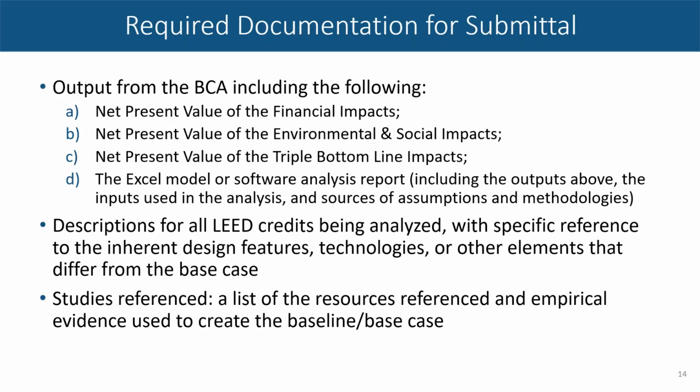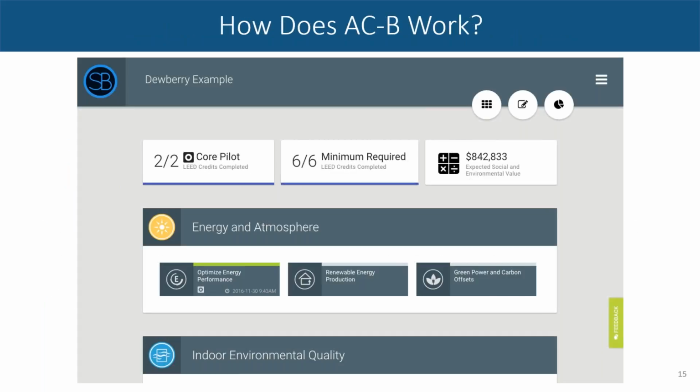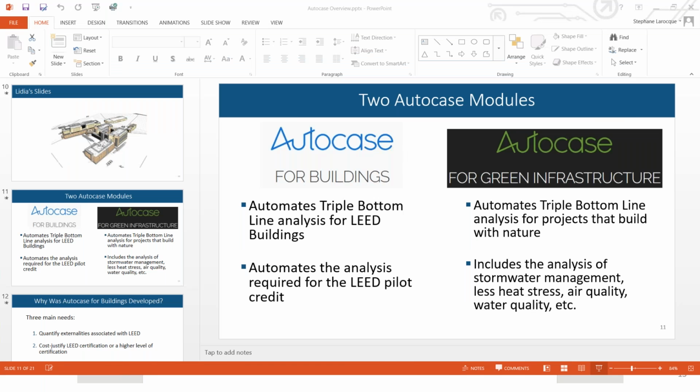So this is just happening now. So far, USGBC is telling us there's a great deal of interest and people registering for this new pilot credit, which is pretty cool. This is a screenshot, but I'm going to actually move right into the software Autocase for Buildings right now, and then we'll come back to the PowerPoint.